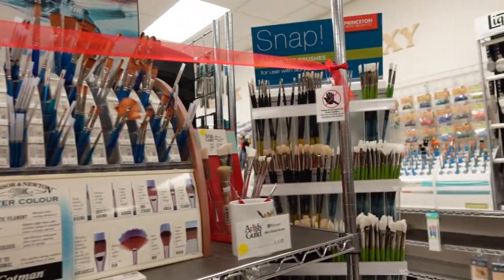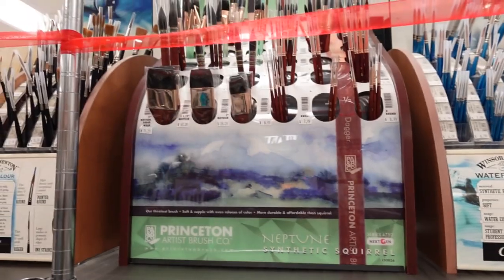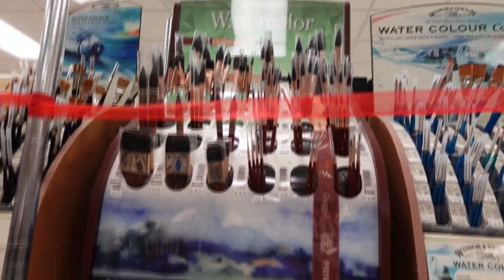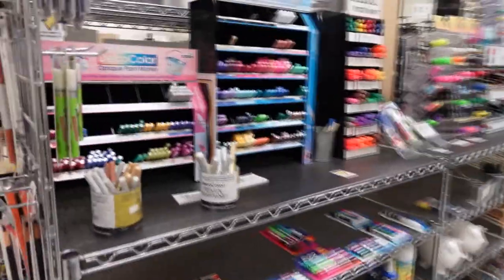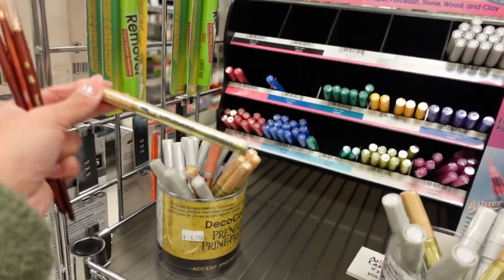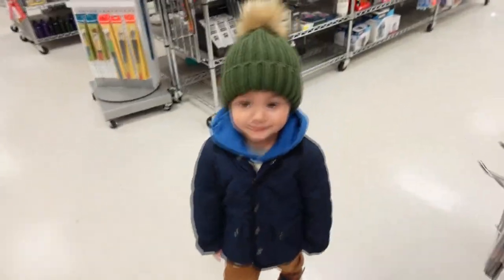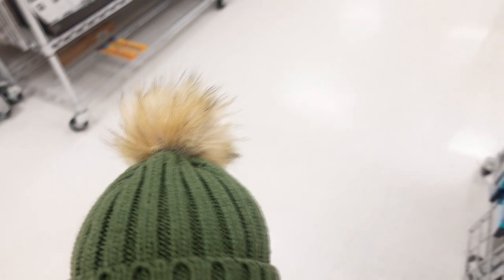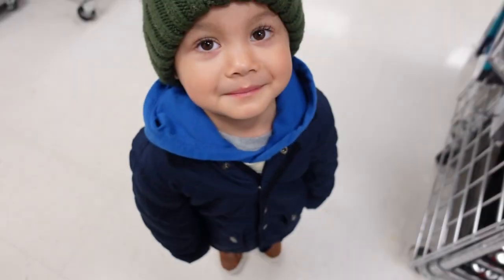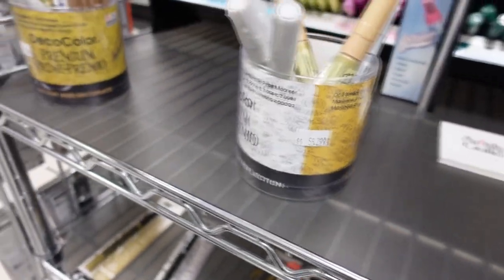Please do not touch the brush bristles. Oh. Okay. Anyways, let me grab something. Look at these. They're paint markers. Oh, fun. Liam, can you stay by mommy, please? What do you want? Did you find something you like? Show mommy. Okay, show mommy. What is it? No? Okay. You silly. This one.